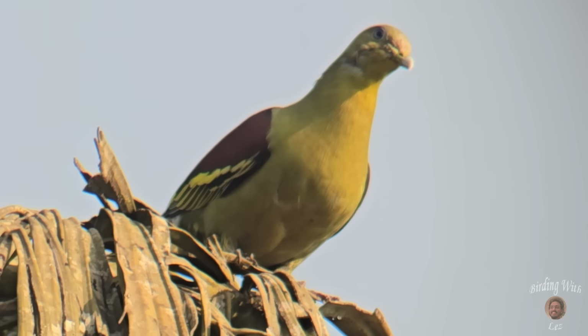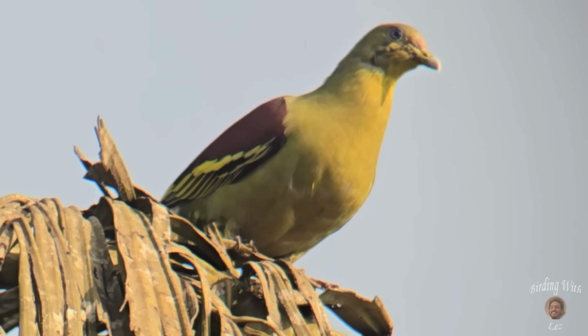This orange-breasted green pigeon was videoed at Bide's homestay.